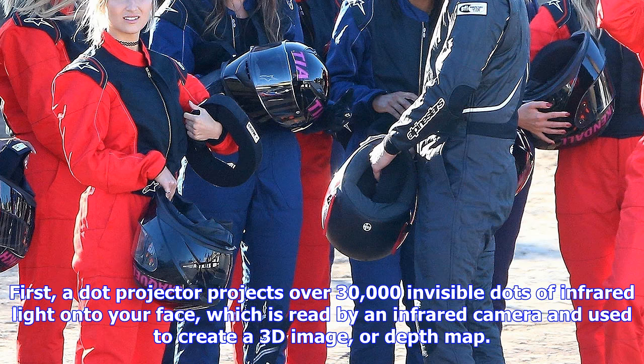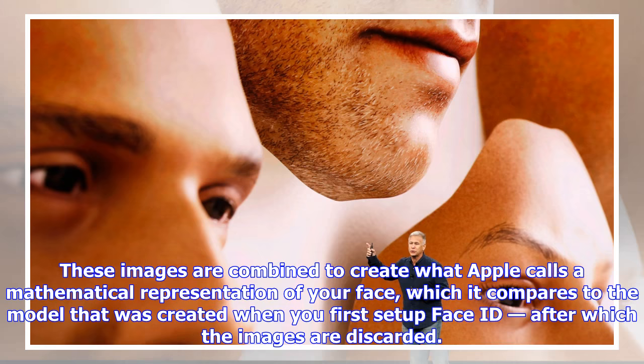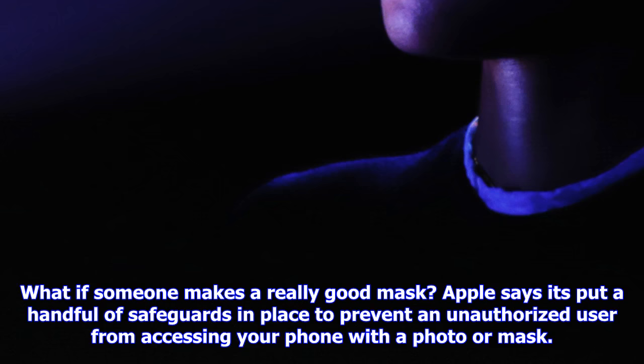What if someone makes a really good mask? Apple says it's put a handful of safeguards in place to prevent an unauthorized user from accessing your phone with a photo or mask. By matching against the 3D image of your face, for example, Apple says you can't simply spoof the system with a 2D photograph, which doesn't have any depth. And the company also says it's trained a neural network dedicated to spotting spoofs, such as masks, though no additional information is provided. "And to counter both digital and physical spoofs, the TrueDepth camera randomizes the sequence of 2D images and depth map captures and projects a device-specific random pattern," the white paper reads.